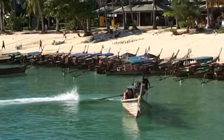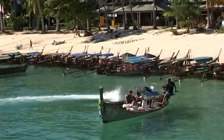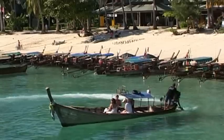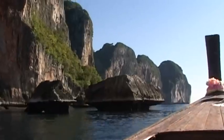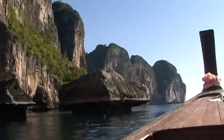We can hire typical long motorboats with Malay boatmen who take us to Phi Phi Lay or Maya Bay. This paradise for divers is famous for the film titled The Beach, which was shot here.